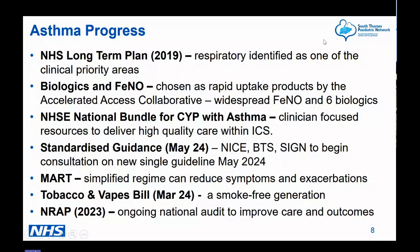So great progress has been made over the years, however. The NHS Long-Term Plan 2019 has a focus on respiratory as one of the clinical priority areas. Biologics and FeNO were chosen as rapid uptake products in the Accelerated Access Collaborative. Following that quick uptake, there was widespread FeNO usage. And I believe when the 2014 NRAD was done, there was only 1 biologic in use, and now we've got 6+ biologics in use.